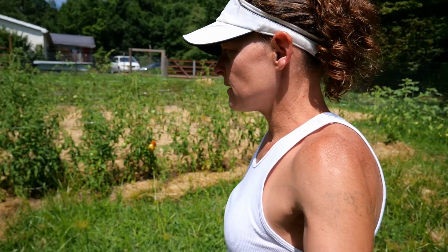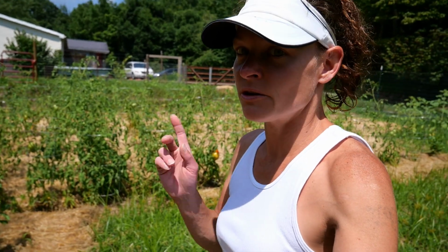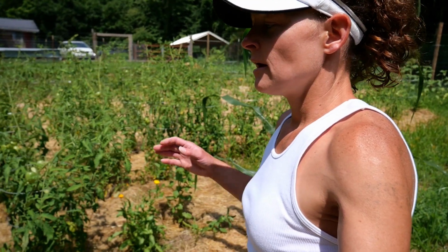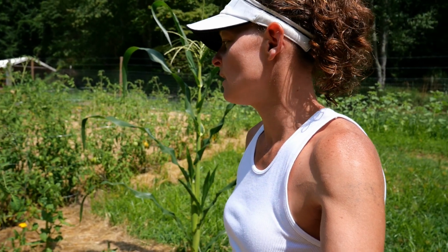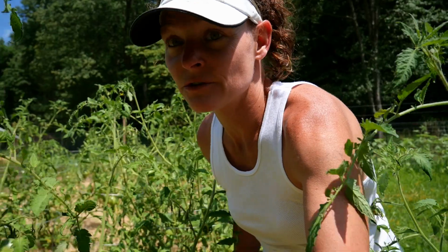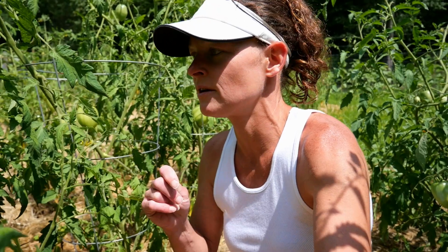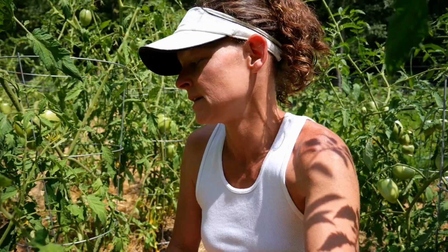Coming out to check on these tomatoes because I know they're getting really close, and that means tomato processing is coming up. And I really tried to find a food mill for making tomato sauce that I really liked, and I just couldn't find anything that was high enough quality, that felt like it would last a long time. So if you guys have any suggestions for good food mills, I would love one that is electric, or that could be both manual and electric, then please leave it in the comments because I am open to suggestions because I don't know what to get and I can't find anything I like. All right.